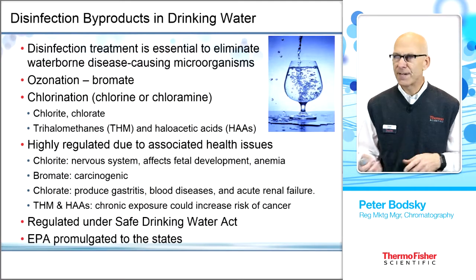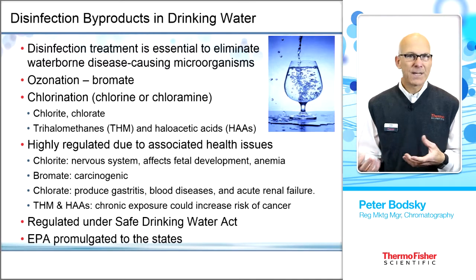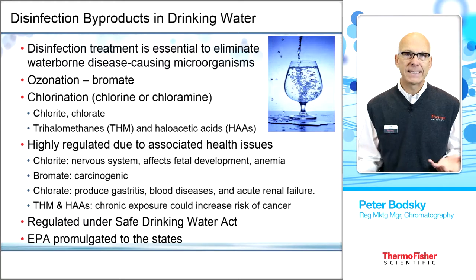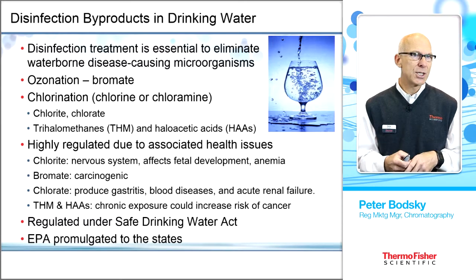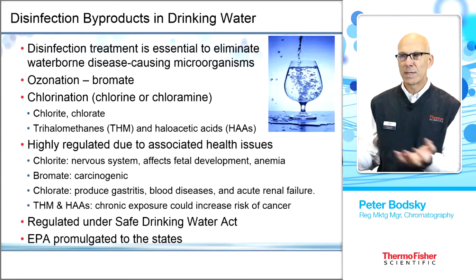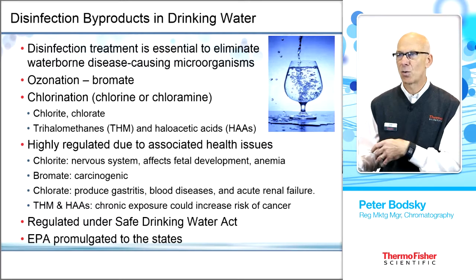So what are disinfection byproducts? Disinfection is a treatment that's necessary to eliminate waterborne diseases that can cause contamination from microorganisms. The two main sources are from ozonation and chlorination. Ozonation yields bromate, and chlorination, of course, chloramines, including chlorite and chlorate.